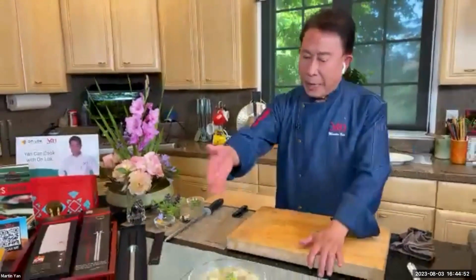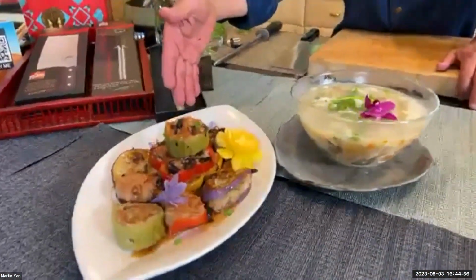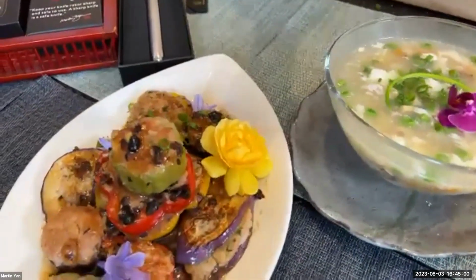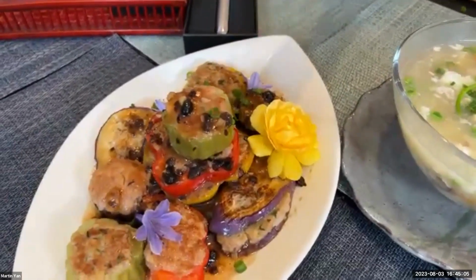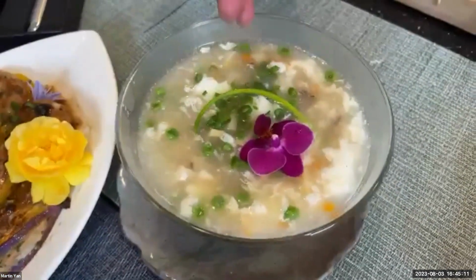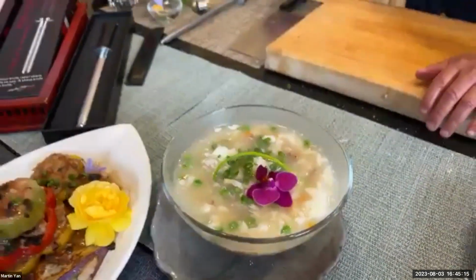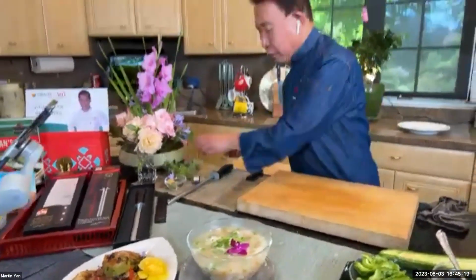In the meantime, take a look at our first dish that I have done. Beautiful, right? This is a stuffed seasonal vegetable with 3 precious stuff, okay? With all the ground meat. And this one is the winter melon chowder with a trail of seafood, okay? And then in the meantime, I want to show you, we will do this.